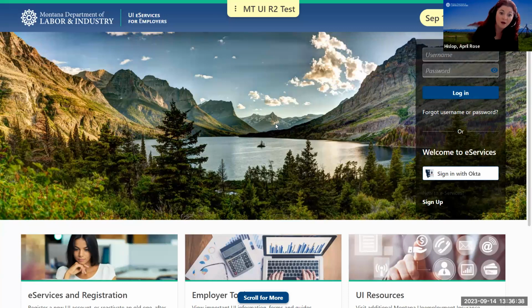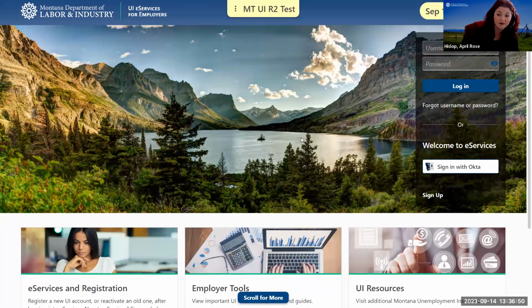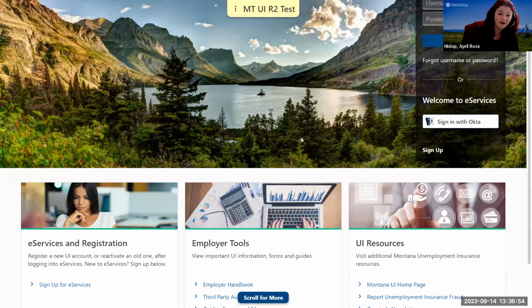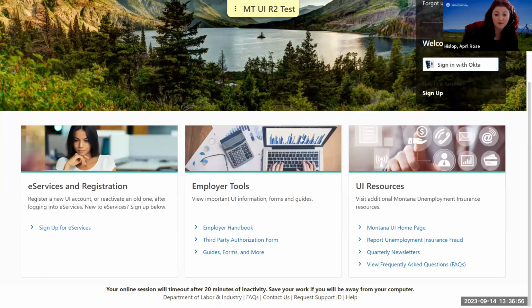The place that you're going to go is the exact same website that you've been going to in the past. It's uieservices.mt.gov. So our website has not changed. So that will make it easy and convenient to be able to continue using UIE services. The links are very familiar, but I did want to go over some of the things that are on the home page, just in case you've never used them, or even if you have, just to let you know if some of those things have been updated.